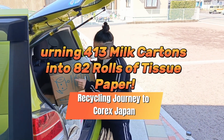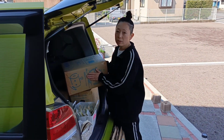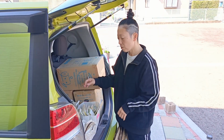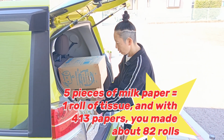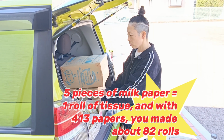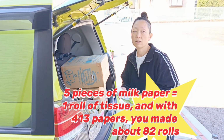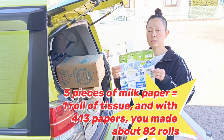They're using this kind of box, and then we put any papers inside. Then, after drinking milk or juice, we wash the paper bottle and dry it. Then cut and open it like this shape.